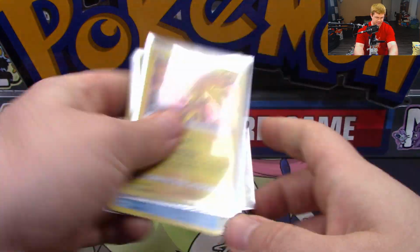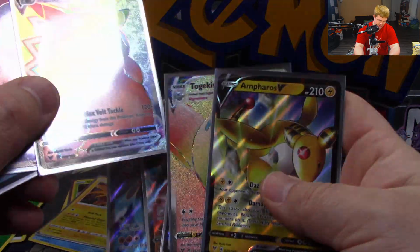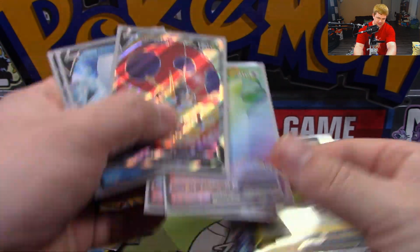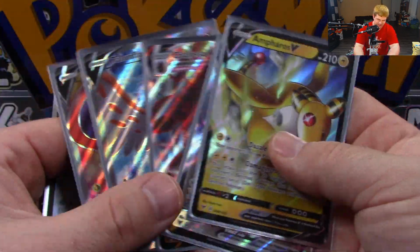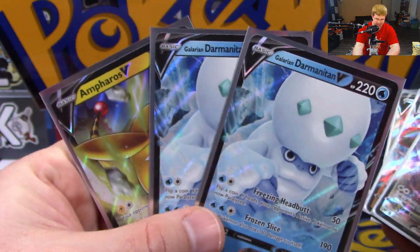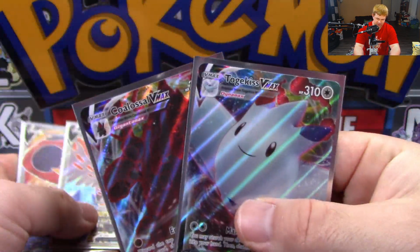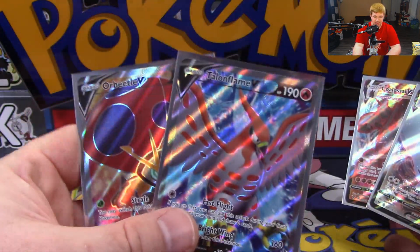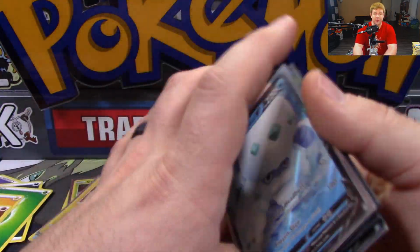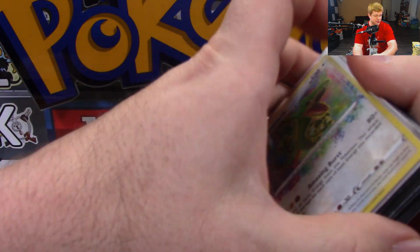Of course, there's your holos. And your ultras. Let's see, we got 2 rainbow rares: Pikachu and Togekiss. Definitely the best ones by far there. We got 3 regular V, which are Galarian Darmanitan, Ampharos, a couple of the Galarian Darmanitans. And we have a couple of VMAX, Togekiss and Colossal, and Orbeetle and Talonflame V Full Arts. I'm very happy with this opening, that is for sure. I cannot be upset whatsoever with these pulls.